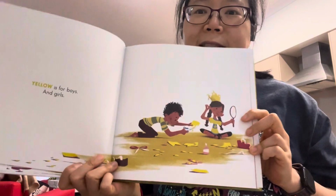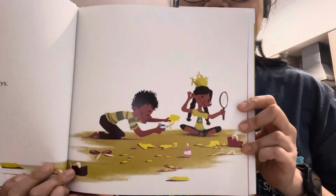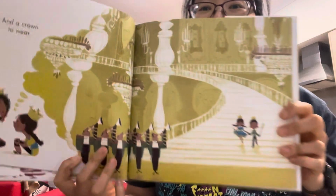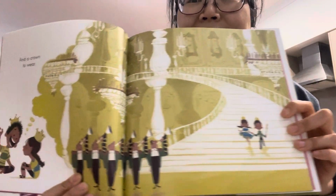Yellow is for boys and girls. Look at those crowns that they're making. Look, and a crown to wear. Think about it. Princess, prince, kings, queens.